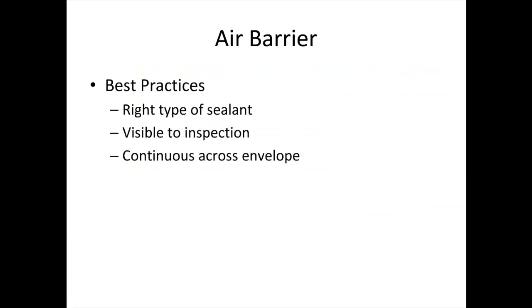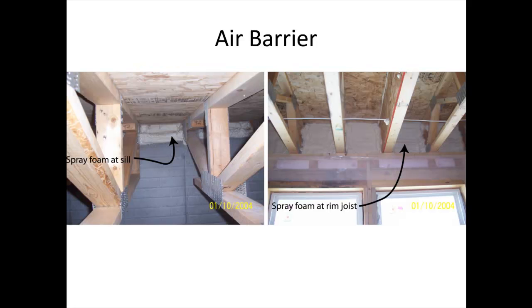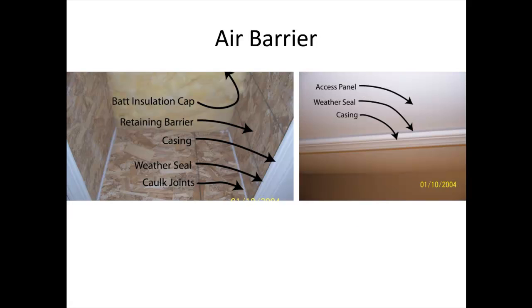The air barriers, the trick is the right type of sealant, making sure, again, it's visible to inspection and it's continuous across the envelope. So you can see, it's easy in their homes just to see that everything's sealed properly between the corners, the sill plates and between panels, as well as the top plates and rim joists. You can very well see with the spray foam, they're able to see that it's done and that they're meeting the standard that they've set for their homes just with the visual inspection.